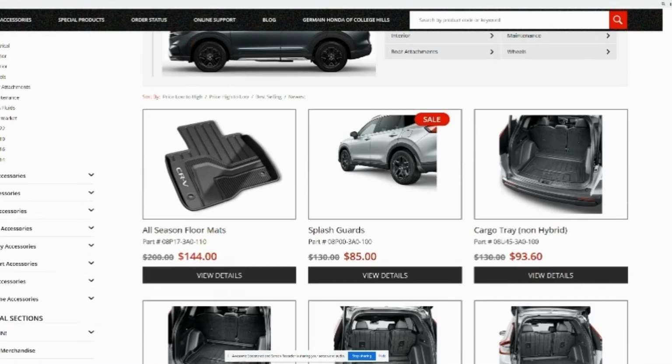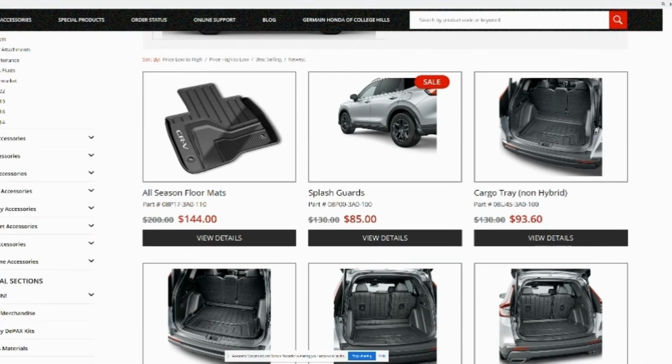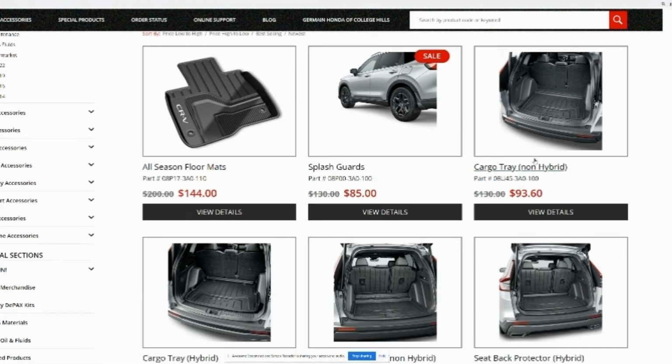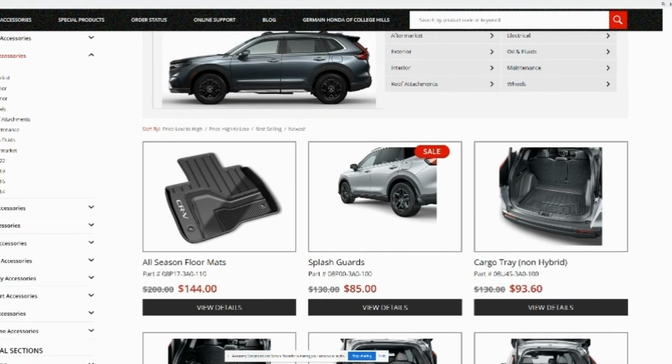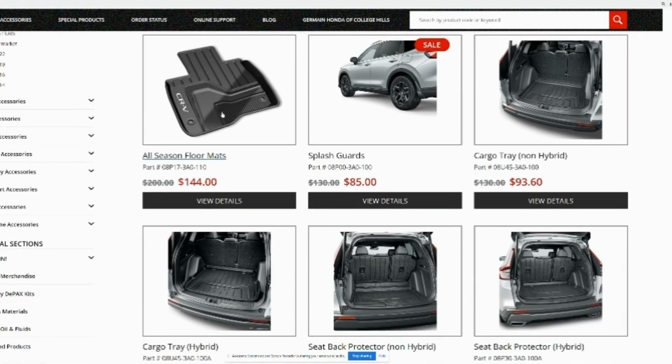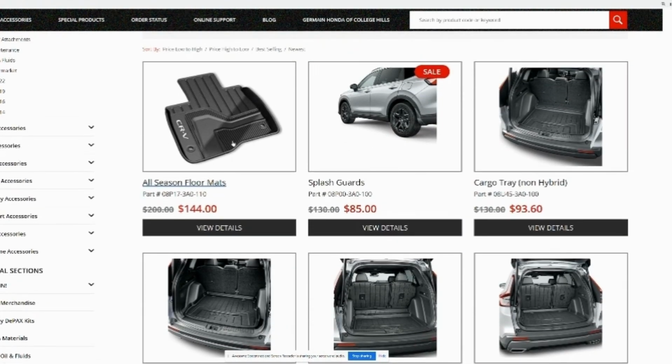I just like their website because they have lots of pictures and discounts, and you can still use it as a general browsing page, copy the part number, and search online if you want to buy it from somewhere else that might be a few bucks less. But as you can see, they have pretty good discounts on most of their parts. I did buy my floor mats from here. They were $144. I think my dealer wanted like $200 plus $200 more for installation, which is kind of ridiculous because all you do is toss them on the floor and clip in the buttons on the driver's side.